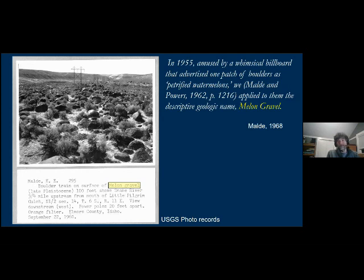"We, referring to Malde and Powers in the earlier short paper, applied to them the descriptive name melon gravel." So one side story is that if you're going to name a geological formation, you have to name it after a place. And he did. There's a place called Melon Valley in the central Snake River Plain, a little bit west of Twin Falls. And I can't remember if Hal told me this or if I just thought it was a great story and I made it up in my mind. But for some reason, I think Hal had that valley named Melon Valley officially so that he could name the melon gravel after it, all because of that sign.